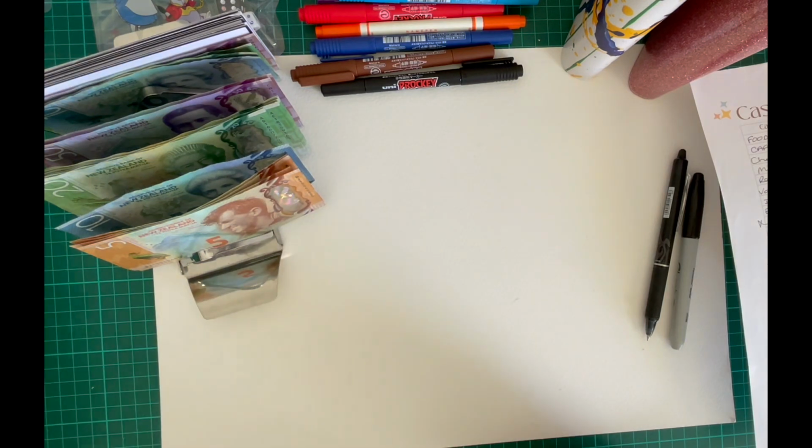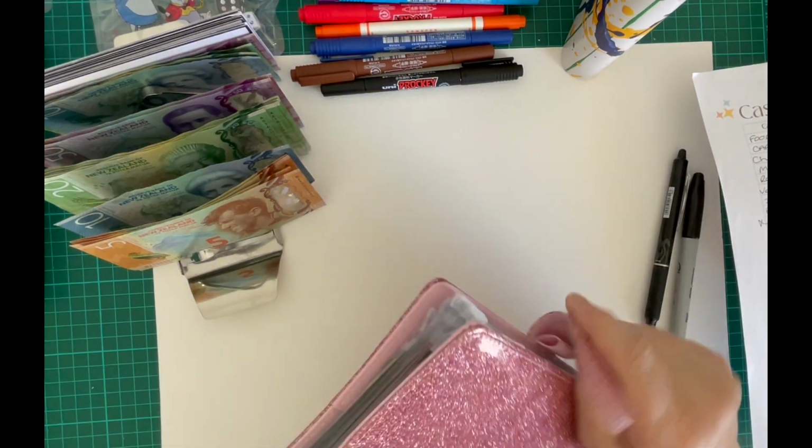I'm going to move it to one side. It feels like there's so much clutter here. Moving on.